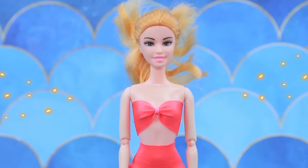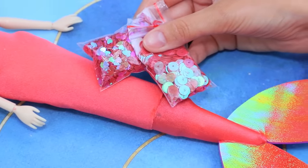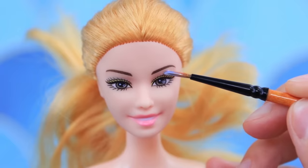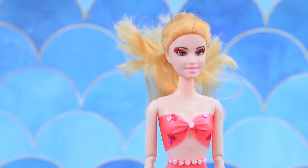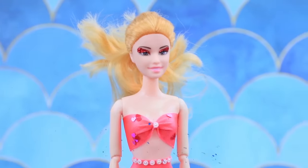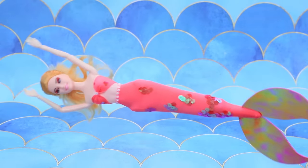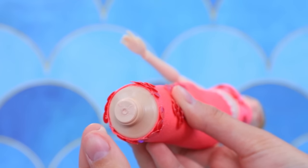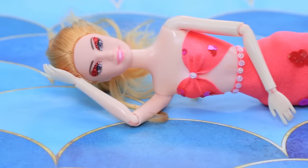Add a top. Let's make scales out of sequins. And she needs some glittery makeup, of course. She's almost ready to swim through the water. But the best part is, she has foundation wherever she goes.